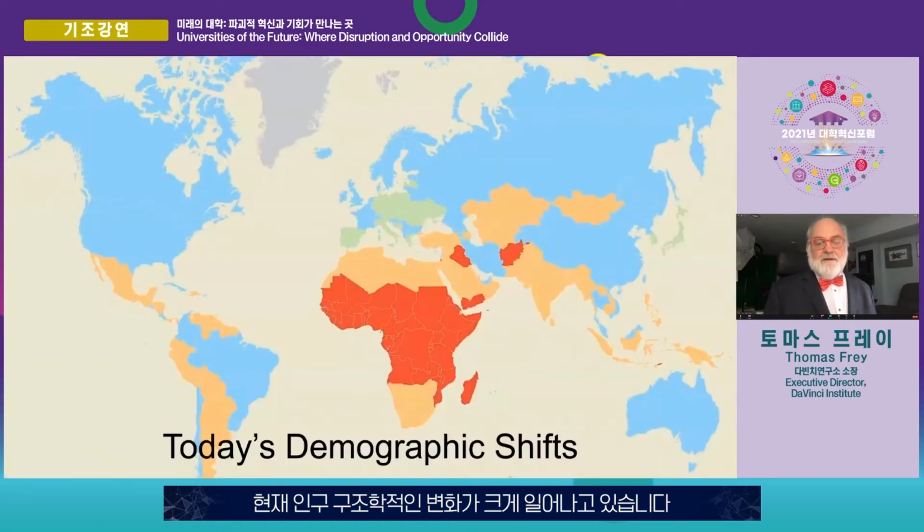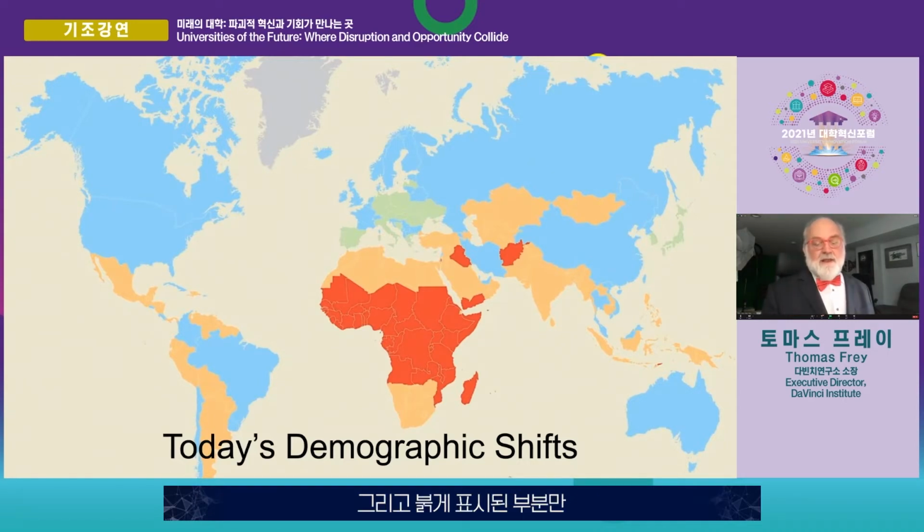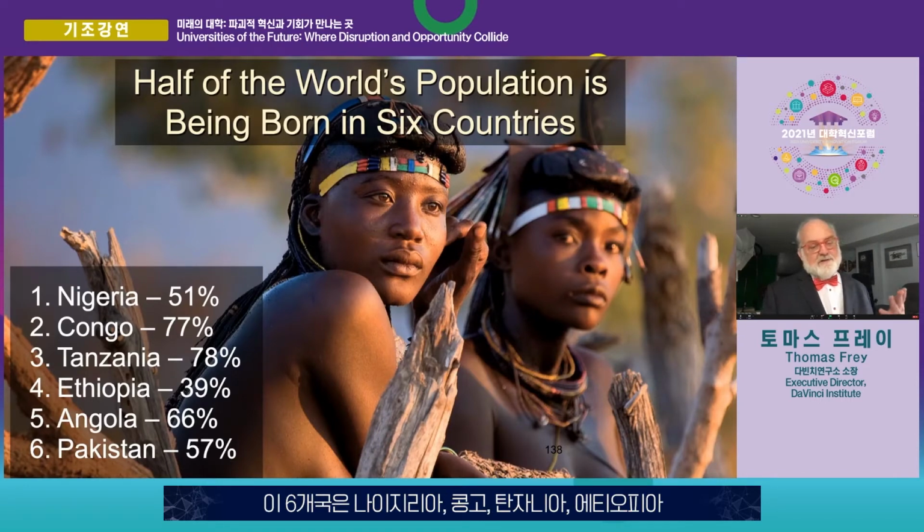So today's demographics is shifting quickly. Most of the countries in blue on this map have a declining population, and only the ones in red actually have a growing population. So this is kind of a staggering thing to learn, but over half of the world's population is actually being born in just 6 countries. And these 6 countries include Nigeria, Congo, Tanzania, Ethiopia, Angola, and Pakistan.